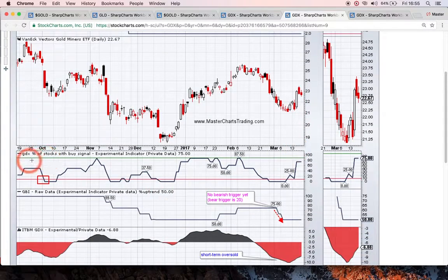Intermediate term, this is a percentage of stocks on the buy signal. We became bearish. This was a bearish trigger back in October, and since then, despite pretty strong rallies, we were still not able to get above 90. I need to see a move above 90, and we came very close here in February, and this was a very strong move, and still we were not able to get above 90. So I am still treating this indicator as bearish.